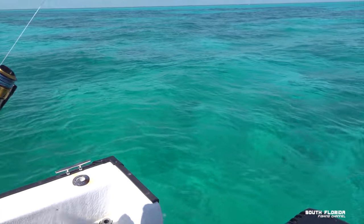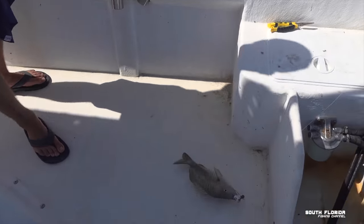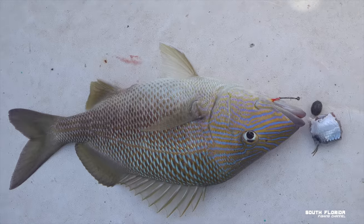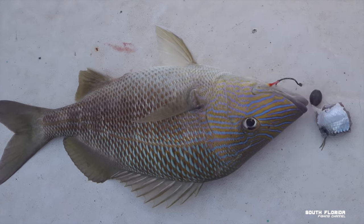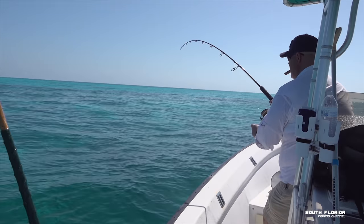Oh. Is that a grunt? That's a grunt. I love grunts. You caught everything. Grunt and grits. Oh, yeah. Perfect. That's a good sized fish. Grunt and grits video. Oh, yeah.